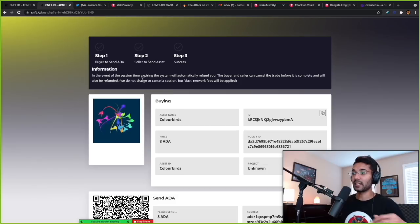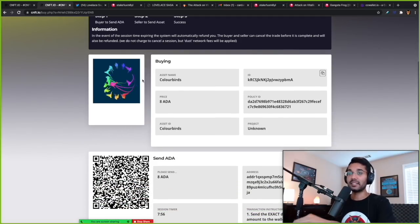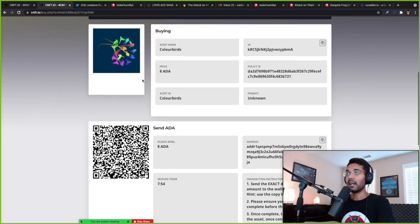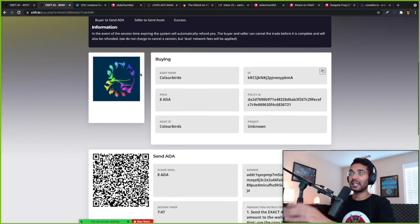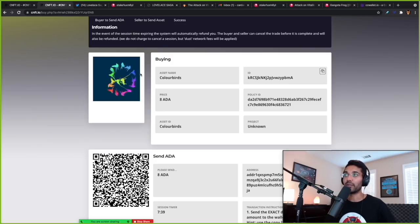So this is something that is going to be automated with the release of smart contracts. Currently, this is something that is being done by a third party with the CNFT platform, but it's a very seamless process. I haven't noticed any hiccups yet with it. So even if you do go about purchasing any of these NFTs, you shouldn't notice any issues. You can always cancel it at any time. Either party can always cancel it if they decide they want to back out of the deal. So it's nice that you're able to do that as well.